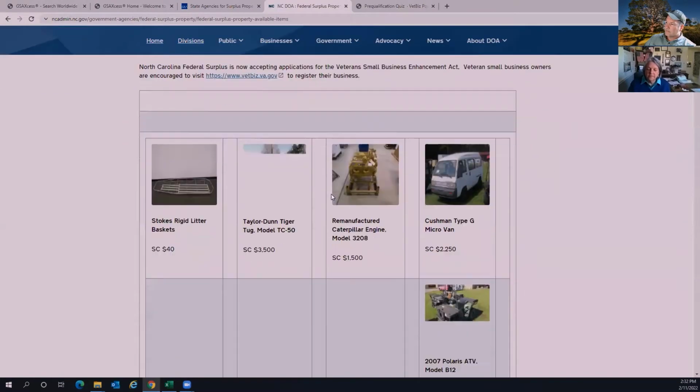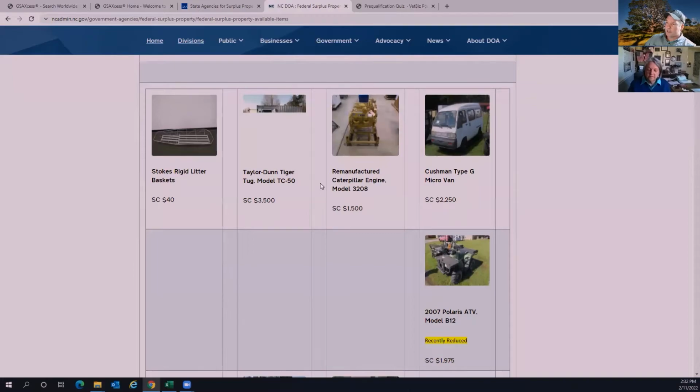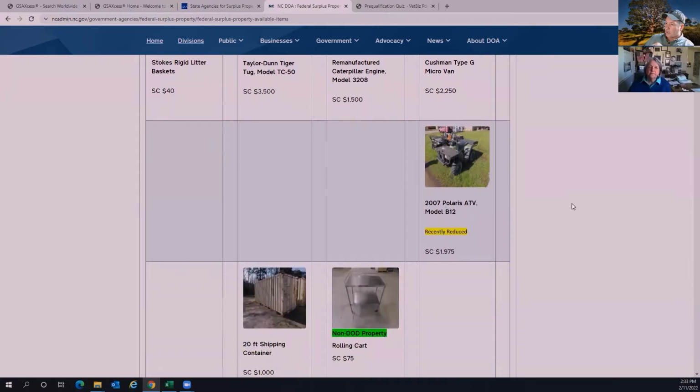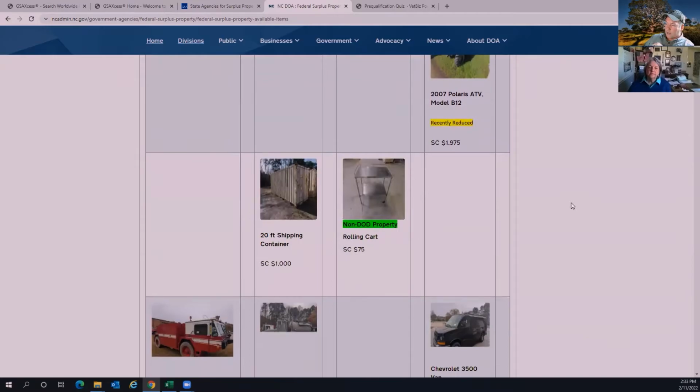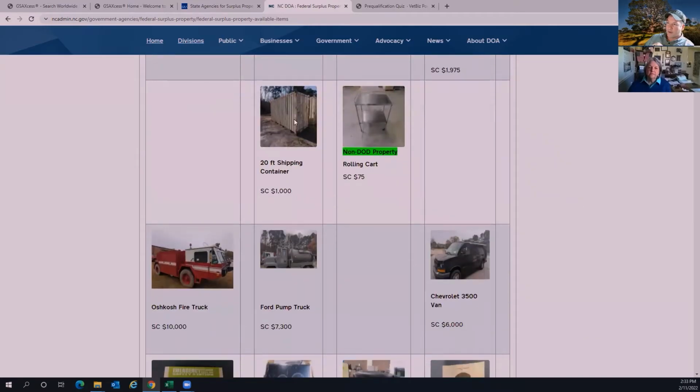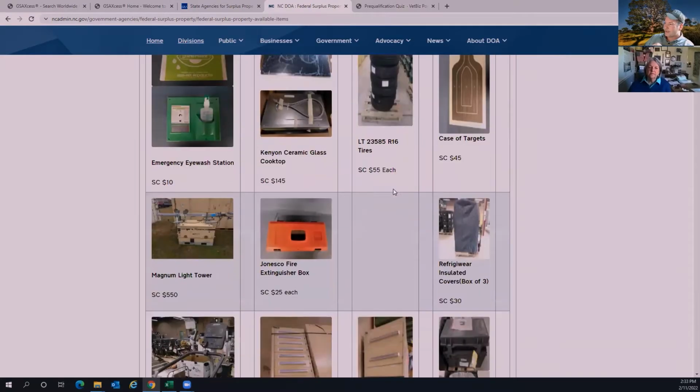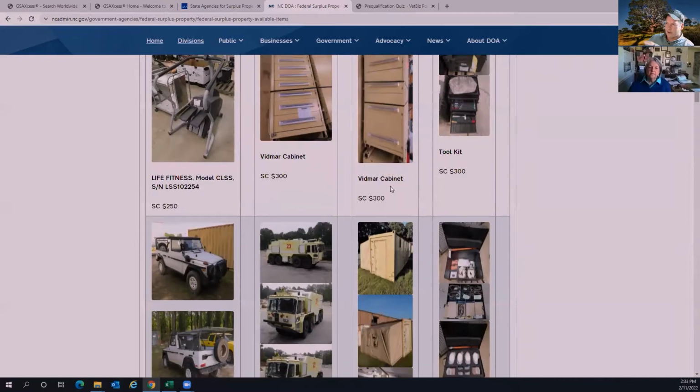So for instance, North Carolina has these, and this might give you an idea of some of the service charges if they go pick it up for you, of what these things would cost. Even if they picked it up and warehoused it, you could get a 20-foot shipping container for $1,000. That's not a bad day. Vans, tires, they keep quite a bit of different stuff, and every state is different.